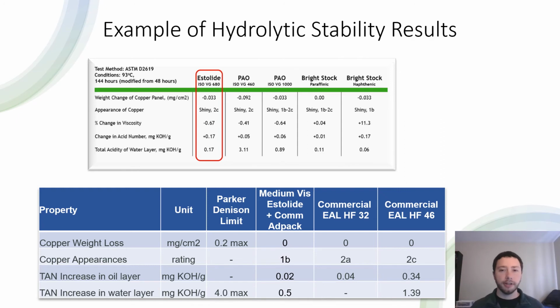An example of hydrolytic stability results. Before I start, it should be noted that this test is modified from 48 hours to 144 to better see longer term impacts on the hydrolytic stability. On the top, you can see an STLE is used, the high vis one, as well as a PAO, 2 various PAOs, and then a paraffinic bright stock and a naphthenic bright stock. Of the things that are most commonly recorded, the total acidity of the water layer is the one most commonly reported.